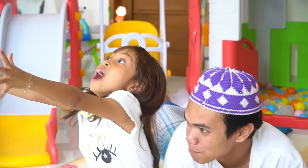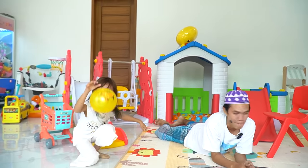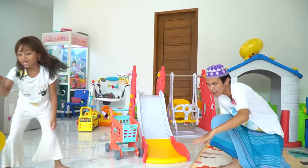Leika, our room is turned into a playground. Tompel, this is so fun. So many toys. Tompel, come here. I want to play this. Let's play. Here, pass me the ball.